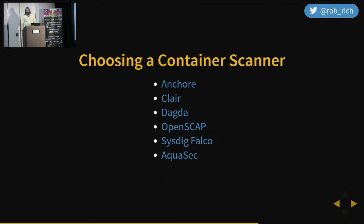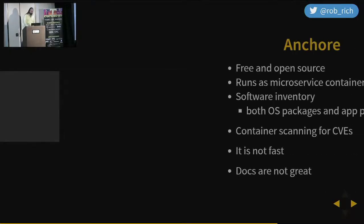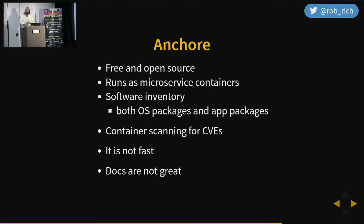Now, I don't want to pick one, but for the sake of demos, I'm going to pick Anchore. So let's talk about Anchore, more so about the methodology of how we would integrate container scanning into our process, and less about the implementation of Anchore. But how do you get started with Anchore? Anchore is free and open source, part of the reason that I chose it here. It runs as microservice containers. So maybe you launch Anchore in your cluster. Maybe it's running in a dev test cluster rather than your production cluster. But it's great at being able to run through these things.